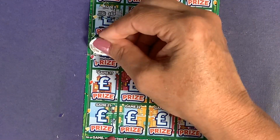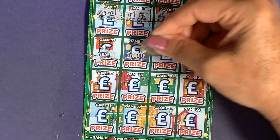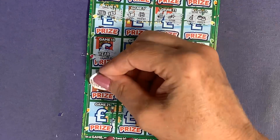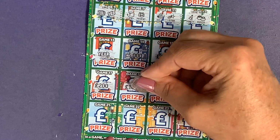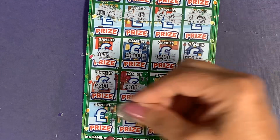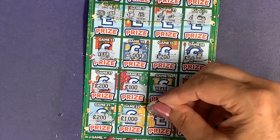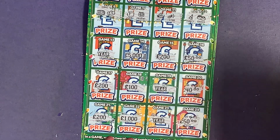Let's see what they are. Oh, that's not going to be a win then, is it? Nor that. Nor that. Nor that. Definitely not that. Oh dear, maybe it's four cards, how to lose how to lose money very quickly.